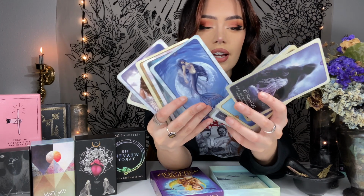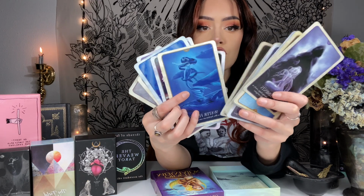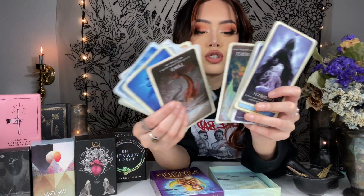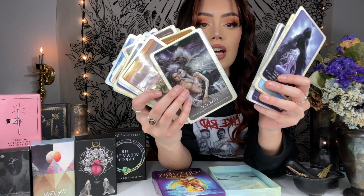If you're interested in this deck, I highly recommend it. I do believe I picked this up from Etsy, you guys. Again, I shop on Etsy far too much, okay? Like, far too much. It's a little bit of an obsession.